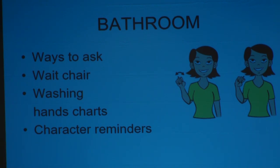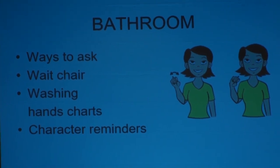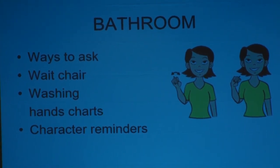Bathroom is really big in our world. And it's important then to pair those visuals for kids to have a way to ask. What is this? Potty. Potty. Yep. So again, pairing that visual with the word.